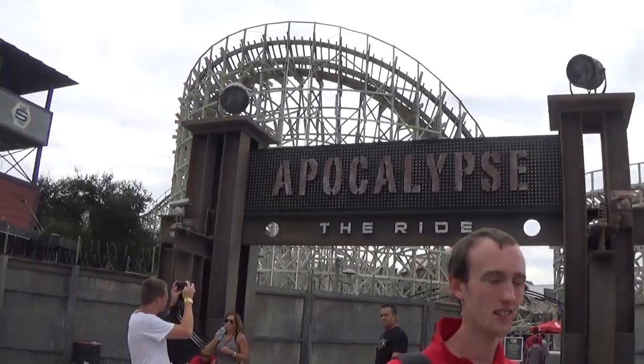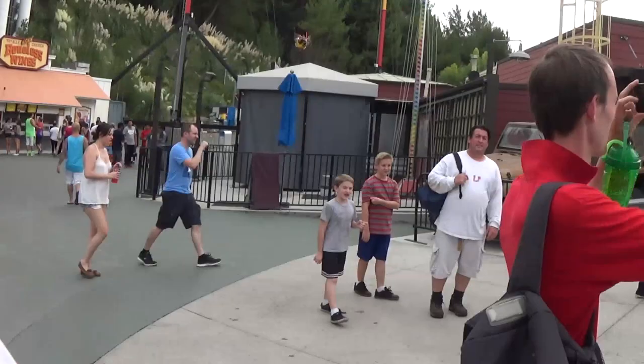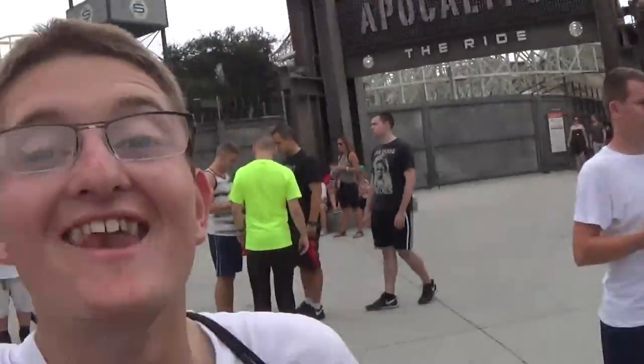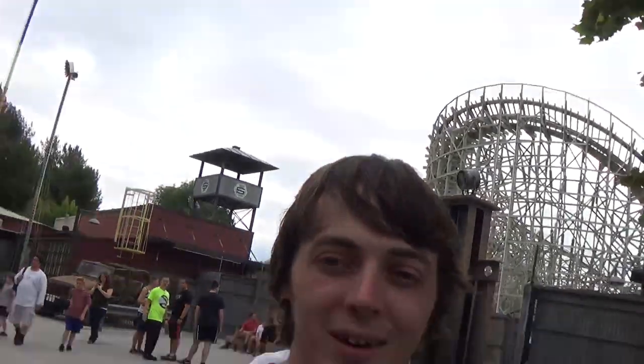Apocalypse the ride, a very good woody. One of my favourite wooden coasters. It'll take a few more goes to decide where it will sit in terms of my woodies, but it was a very, very good wooden ride. I look forward to doing that again. Next up, yes, another coaster. This place is full. More roller coasters here than any other park in the world. What's up next, Chris? Riddler's Revenge.